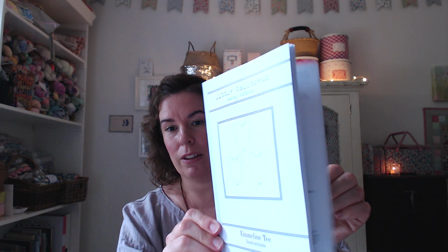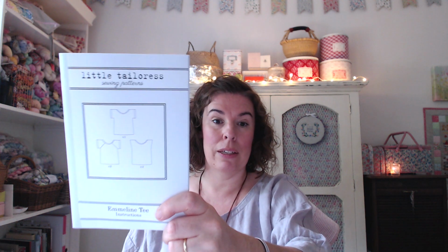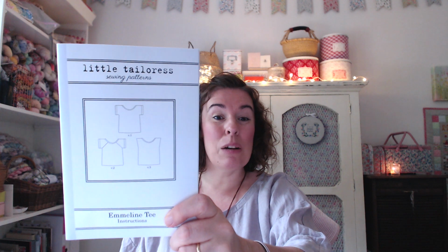And everything that Amy does is just perfection. It's such a beautiful pattern. It comes in its own like little folder with Velcro closures, and it comes with a book. Here's the book with loads of instructions. I mean, that's an amazing amount of instructions for a top. So I'm really, oh, it's glowing, isn't it? So I'm really, really looking forward to having a go at that.